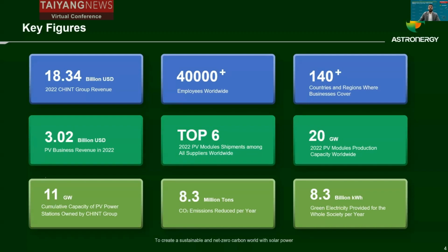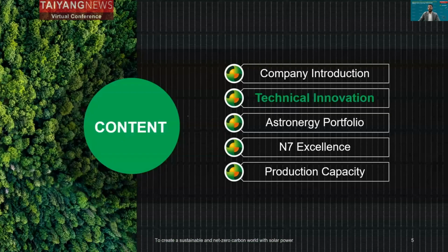Toward green energy, currently Chint owns more than 11 gigawatt of solar power plants that contribute to a carbon emission reduction of 8.3 million tons per year and generate more than 8.3 billion kilowatt hours per year.